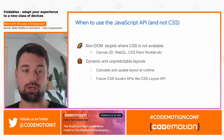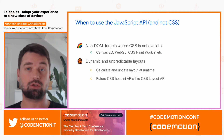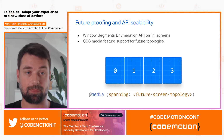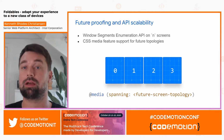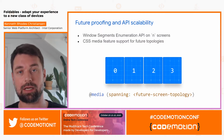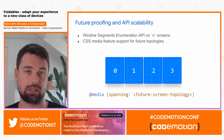So this is really great for Canvas 2D, WebGL, even CSS Paint Worklet, or if you're developing some layout system using JavaScript, even the CSS layout system. We're looking at extending this in the future because it seems that there are even people toying around with having devices with more than one fold. So we want to make sure that the API is prepared for that as well, while still keeping it really simple to use, especially in common cases such as one fold.